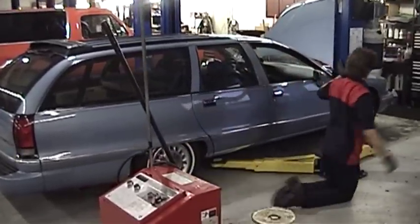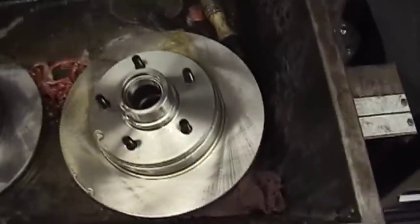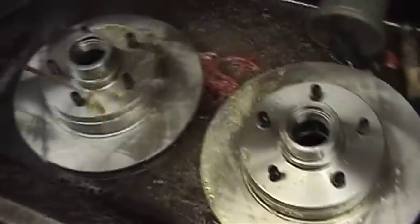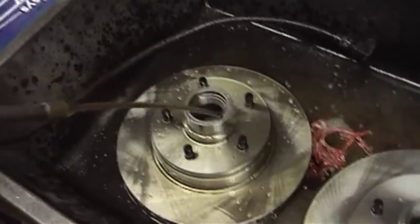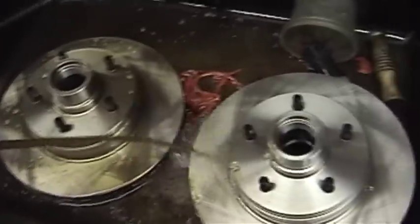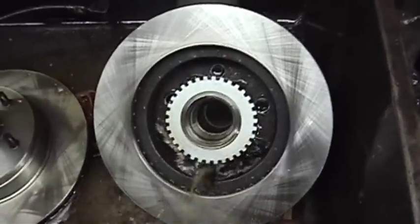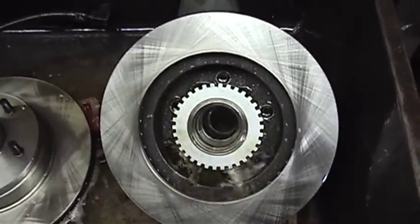Yes, folks, we're doing it again. Getting the old wagon high. Don't those new rotors look so nice and clean? They'll rust in no time, though. Give them a good washing down in this parts bath. And there, for anybody wondering what one looks like, is an ABS sensor wheel.